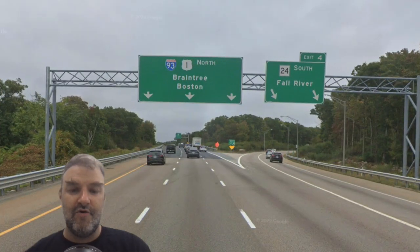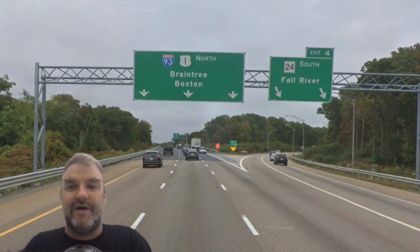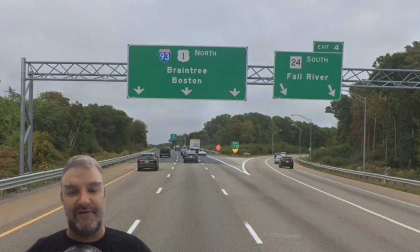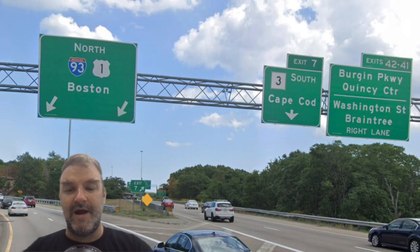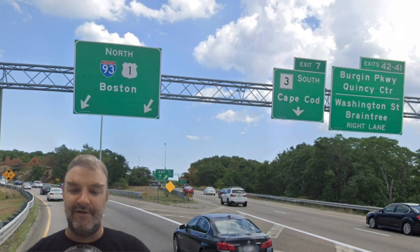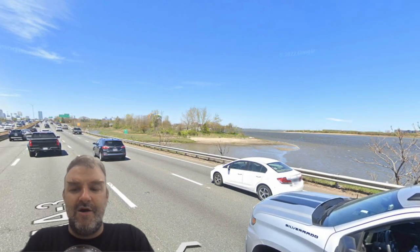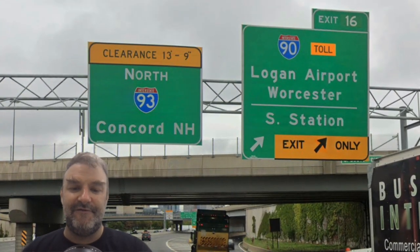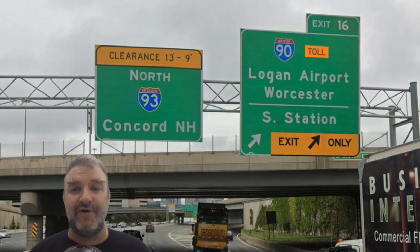At an early interchange, exit 4 here, 93 is now signed for Braintree and Boston, because Massachusetts likes to put two cities up on the sign in general, so we get a suburb thrown in there. We split from Route 3 and we are now on 93 and US 1 north for Boston. You can see a little bit of the bay here as we near Boston, and we're going to be meeting I-90. It is signed for Logan Airport and Worcester, so that is good signage for I-90.